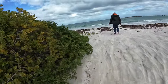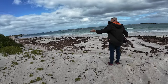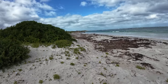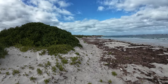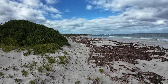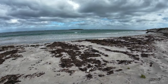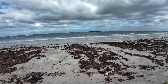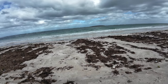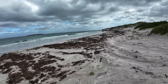Okay, well, we haven't found the bunkers yet, but we've got down to the sea. Where the heck are they? I don't know. There's another sign all the way out there. That might be it, I don't know. And that island is a reserve for the sea lions. No one's allowed on there. Not that I'm going to swim over there today anyhow. Very pretty. Haven't found the bunkers.